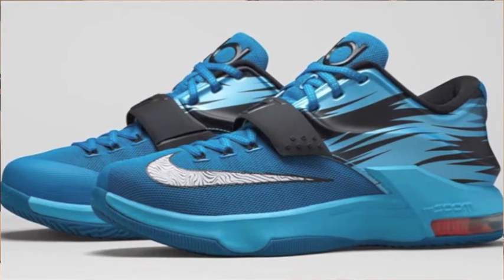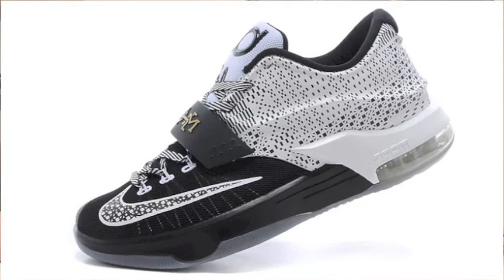Not so much in the street shoe, but definitely on court you're going to get seen and someone's going to pick you up because they don't like your shoes. And the Black History Month, I think that was the best colourway. I think the KD7s and the Kobe's had the strongest look with the Black History Month shoes. Definitely. And then next month, KD's going even harder.